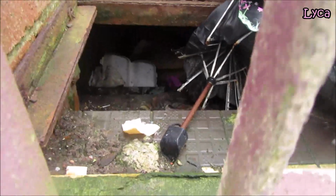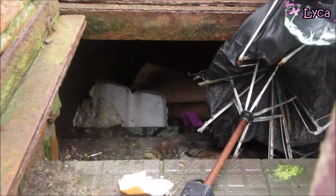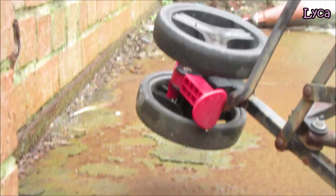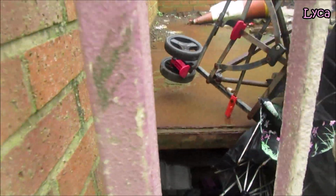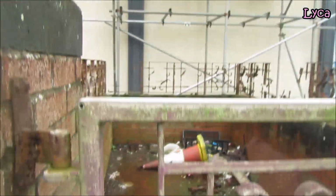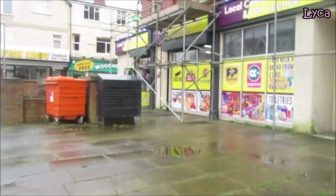But if we put the camera through there, we can see that the stairs are indeed still there. That's the furthest I can get down. I'm trying to angle my camera to show you down, but I really can't. It just gets dark after that. But you can see that here down, and you can see that the stairs are still there. So from that, I would say that these have not been filled in.